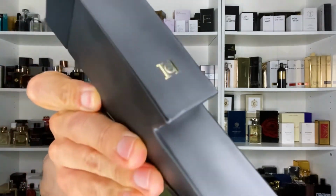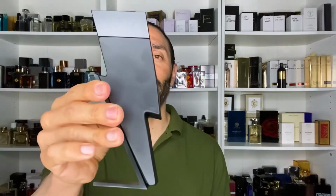Our next fragrance is a 2021 release, Carolina Herrera's Bad Boy Le Parfum in the lightning bolt bottle, and it's a matte black finish.